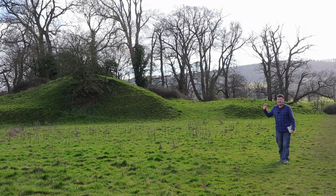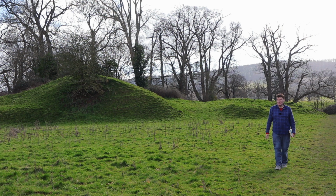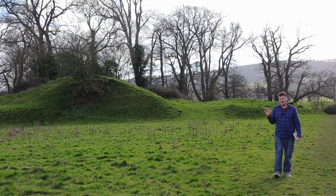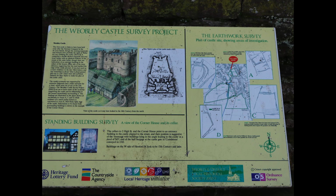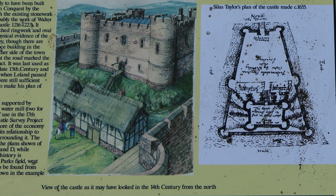This is the Bailey here at Weobley Castle. Not as substantial as the one we saw the other day, just a few weeks ago, at Plympton in Devon, of course. But on the interpretive board there is an illustration of what it may have looked like in the 14th century when it was lived in. I think it was lived in towards the end of the 1500s. And then, of course, it fell into ruin and decay. And just the outline that you see here today.